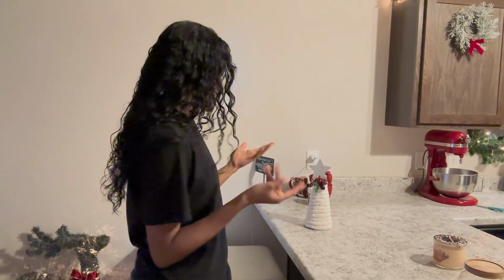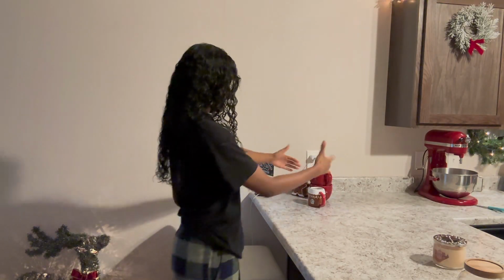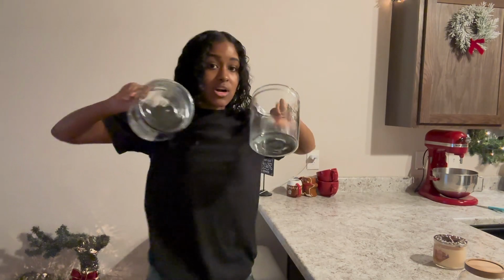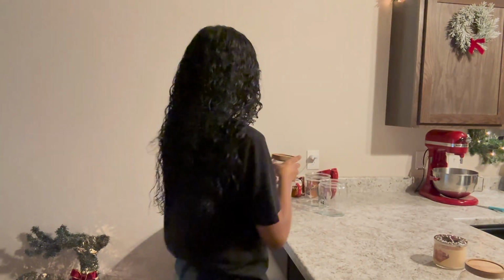I'm gonna try to halfway set up this hot cocoa bar. I don't really have the hot cocoa for it yet. I'm going to just kind of see how I'm gonna set it up. I washed both of these, so they're all clean. I also have this little one I'm gonna put over here too.